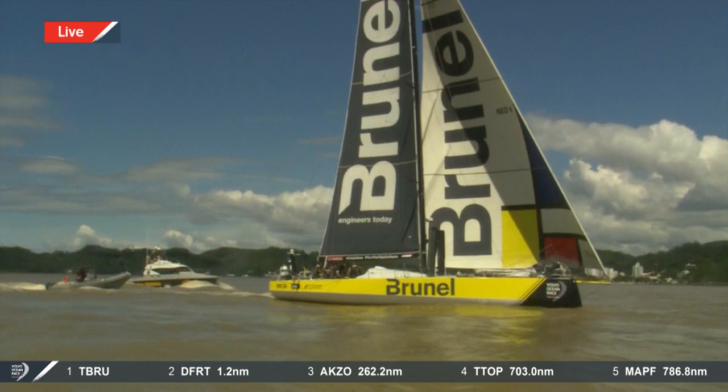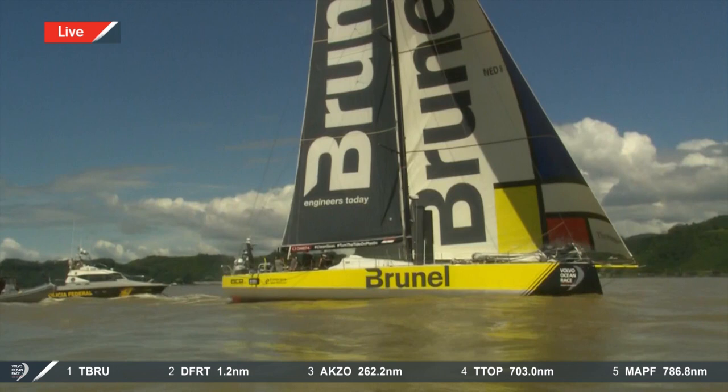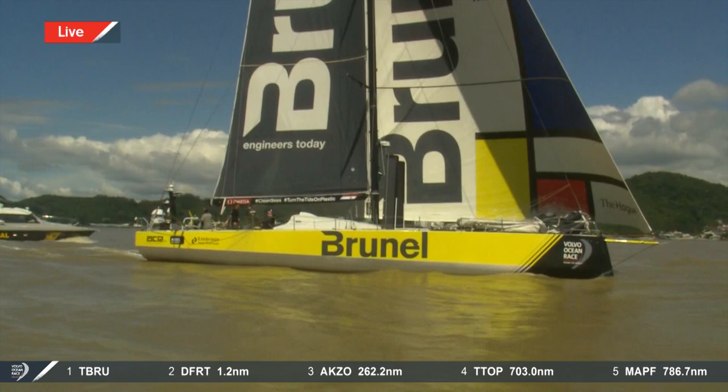This is Team Brunel at the moment with our rib chasing them. It looks like the crew getting ready in the middle of the boat. But no, there's hugs all round. I think they have crossed the line. I think that is Team Brunel safely across the line. They certainly look to me like they're celebrating now.